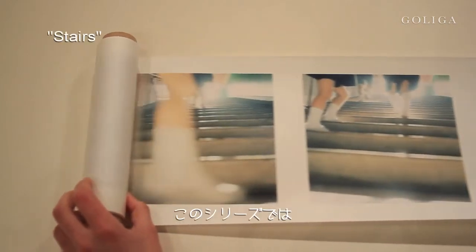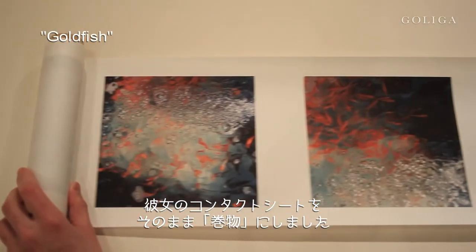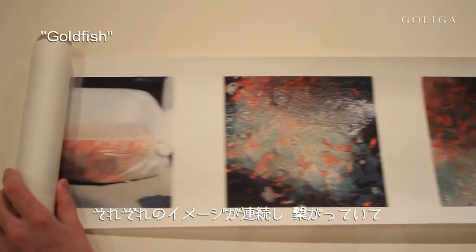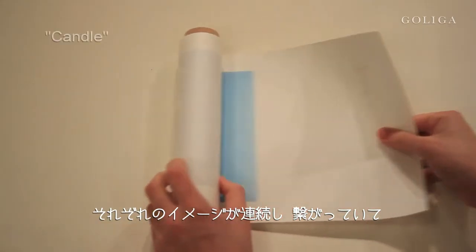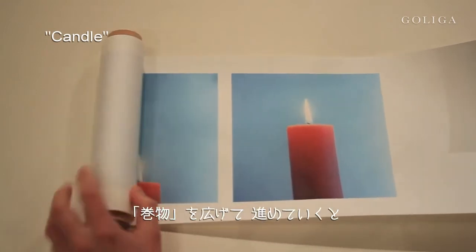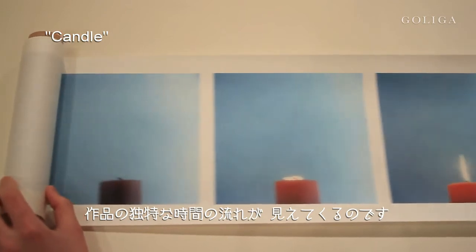So in this series, where we've taken her contact sheets and created a scroll format from those images, we're trying to get this idea that each of the moments that she's photographed are all part of a larger continuum. And as you scroll through the individual images, you have a different progression of time.